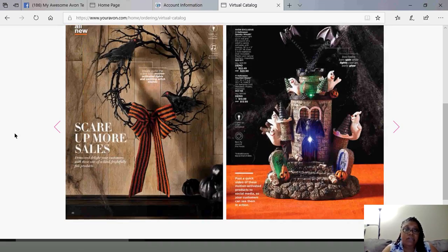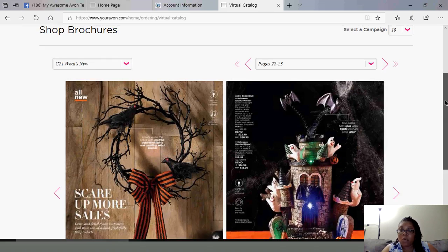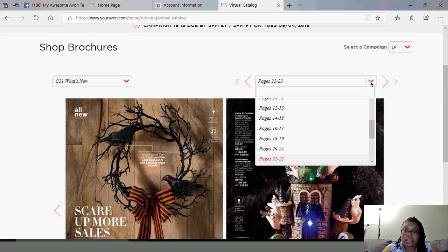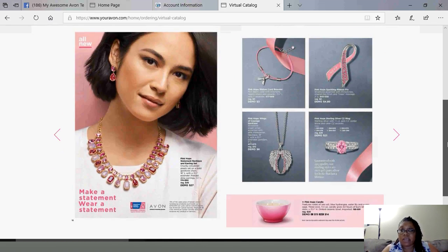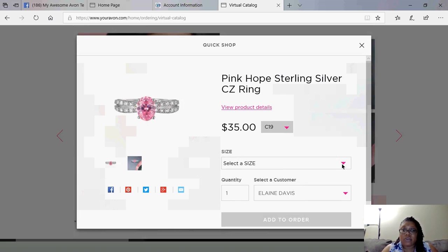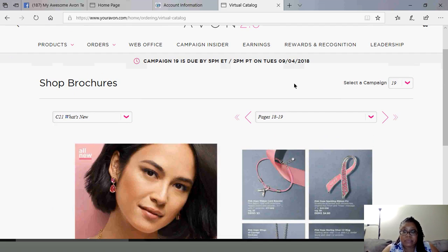This is helpful if you have a customer that's calling you on the night your orders are due, and they don't have anything written down, and they want to give you the order over the phone. If they tell you they have something they want to order that's on, let's say, page 18, you can go to the drop-down box at the top, select the page that you want, and look at it while they're looking at it. If they tell you they want the ring, you can click on the ring, ask them what size, and enter that order that way. So there are different ways that you can actually enter your order. You just have to figure out what's best for you. What's best for me might not work as well for you.